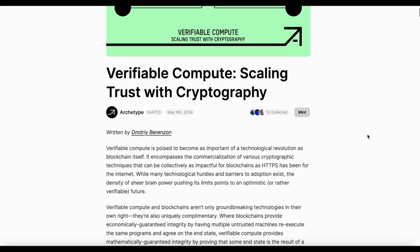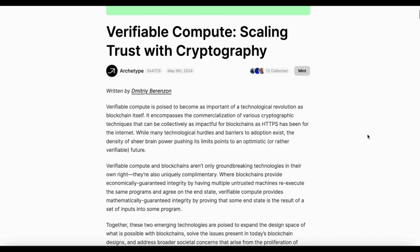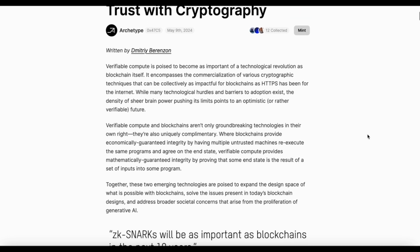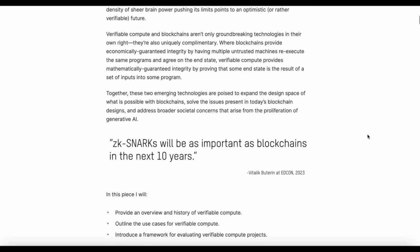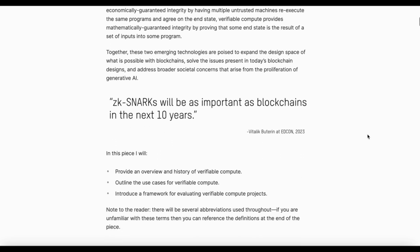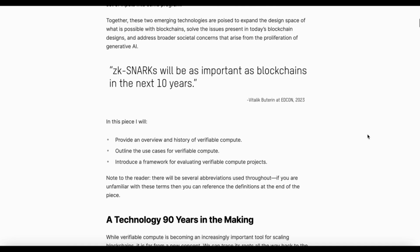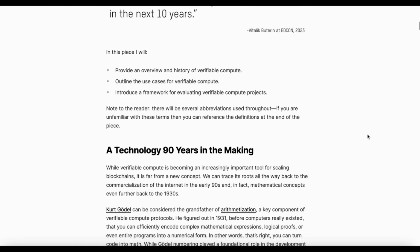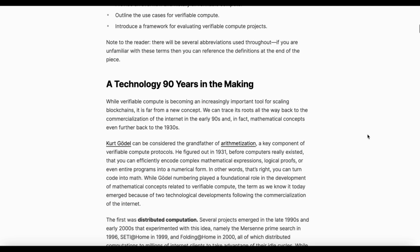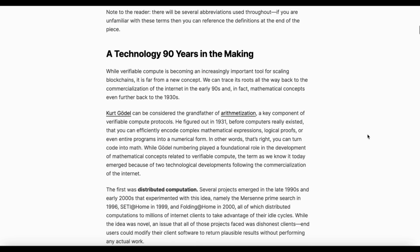Verifiable compute refers to the ability to ensure the correctness of computations performed by a third party without needing to re-execute those computations. This is particularly valuable in decentralized and trusted environments like a blockchain and cryptocurrency network, where participants need to trust that computation performed by others are accurate.